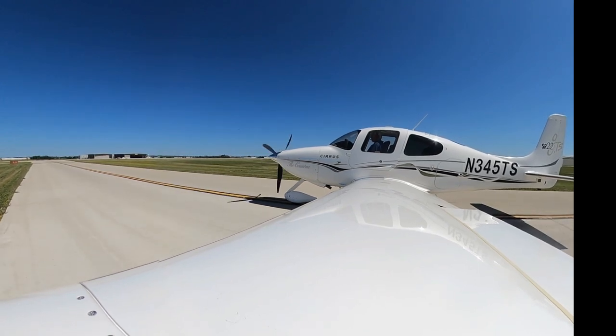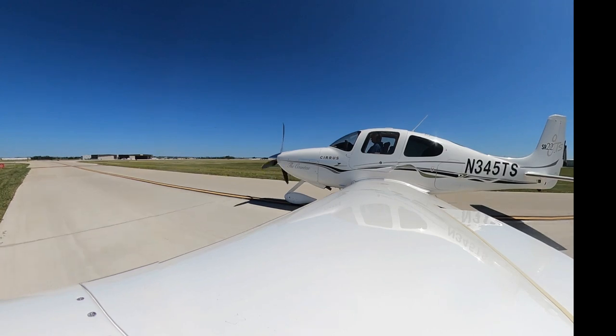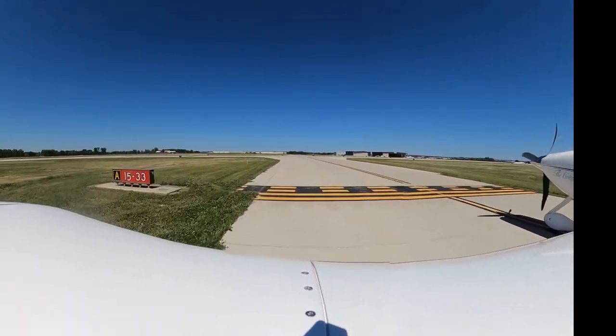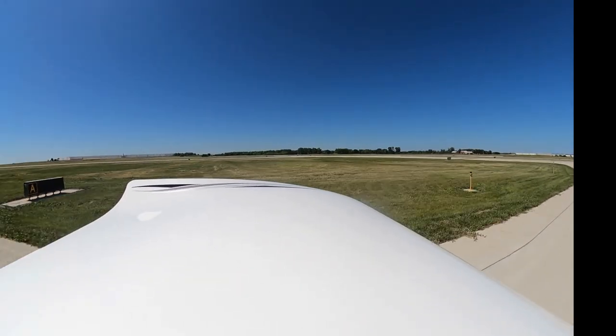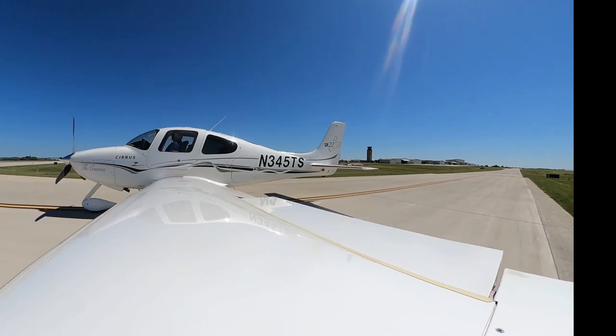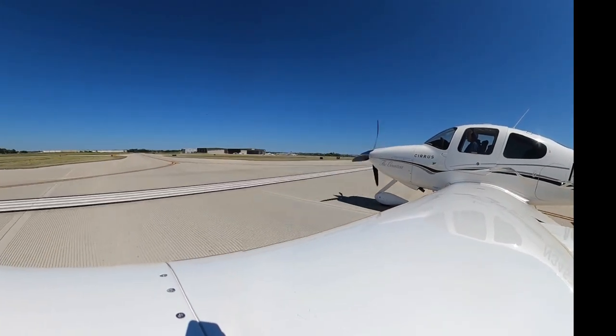5 Tango Sierra, cross runway 15 on Alpha, cross 7 left on Bravo. Cross 15 on Alpha, cross 7 left on Bravo, 5 Tango Sierra. Approaching, okay, so now I can cross 15. And I don't see anybody coming in down that runway. Okay, good. So clear left, that's great.